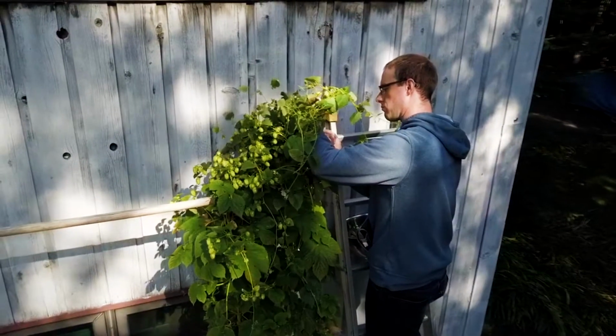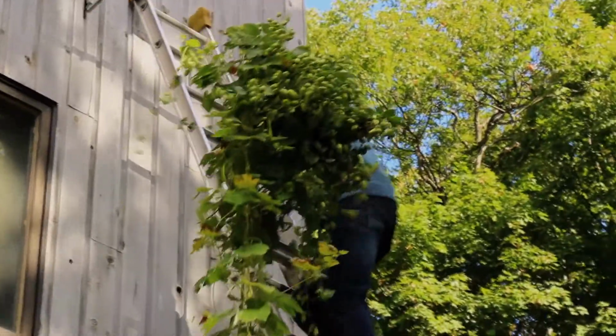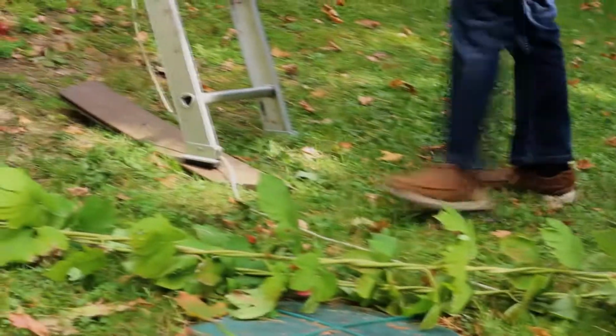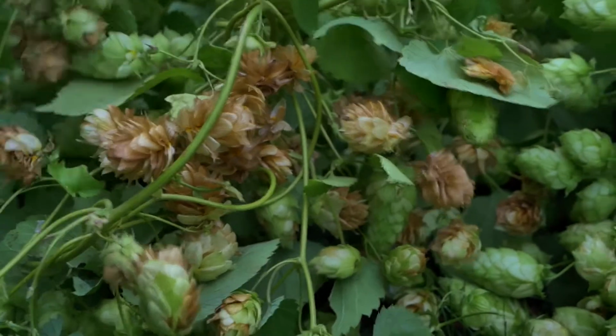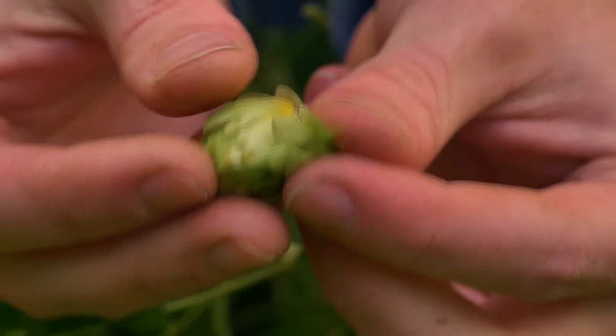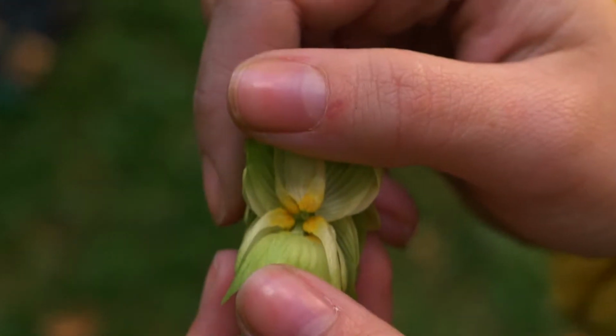I'd love to see myself bring this beyond just being a home brewer, but at the same time, making the jump to actually running some sort of commercial brewery, even on a small scale, is an incredible leap. What we typically go for though is these little yellow beads, which are basically where most of the flavor ends up coming from.